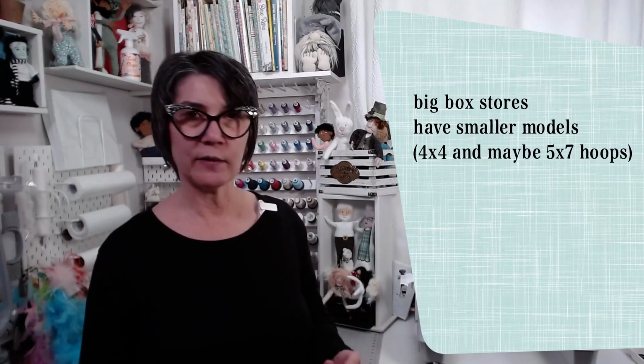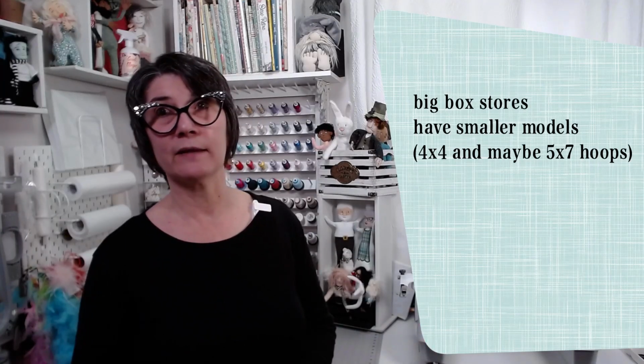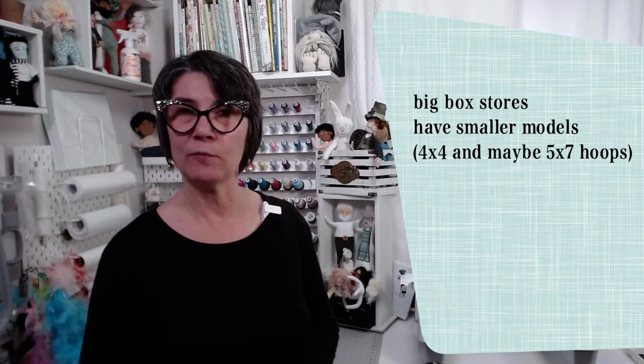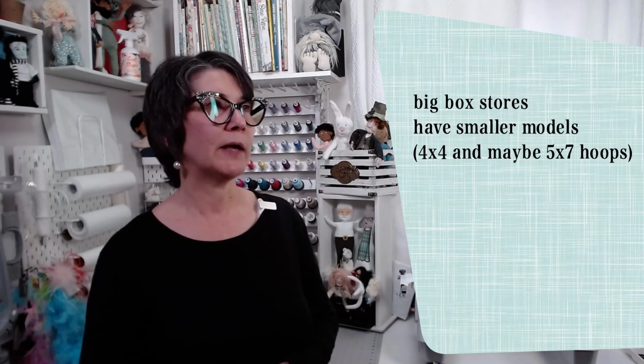You could also buy from a big box store, the sewing stores. Some of the big box stores like Walmart may have embroidery machines too. They tend to be the smaller entry-level machines, but that's another option. Some brands are sold on online places like Amazon, for example, but the prices there may not be cheaper than an online dealer or a local dealer.